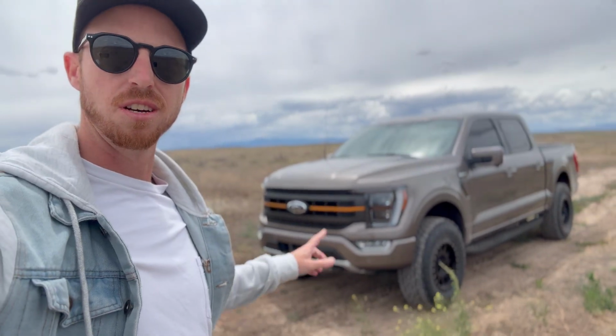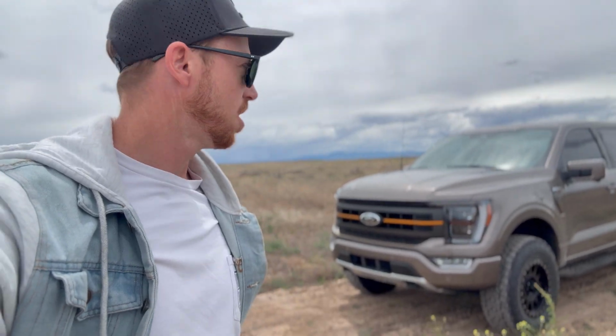So I just put some 34s or 35s on it, some Toyo AT3s, as well as the Bilstein 2.5 shock bodies, the 6112 front coilover, and then the 5112 rear struts with the external bypass. So pretty cool. I'm still waiting for the Icon upper control arms to come in, which will be nice.